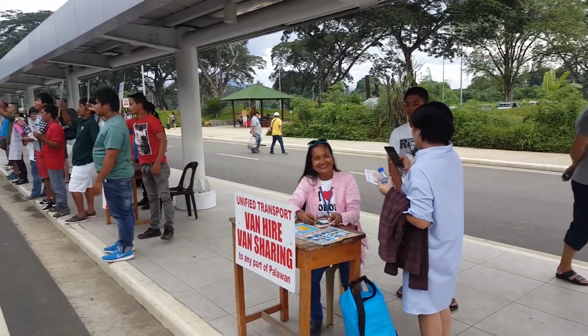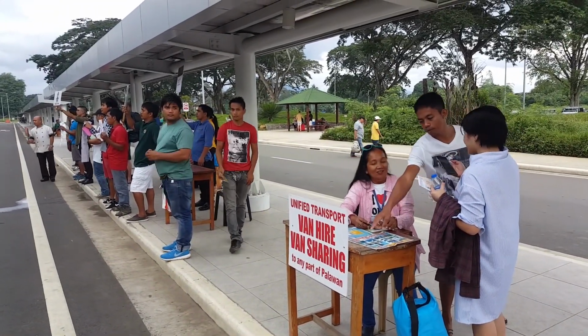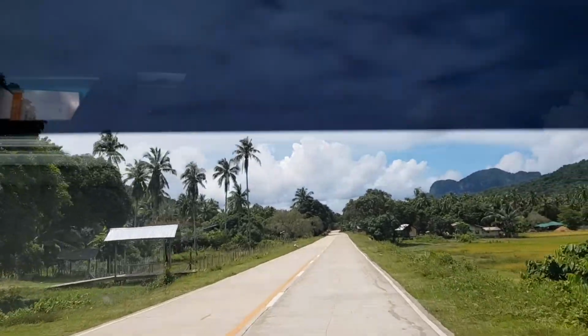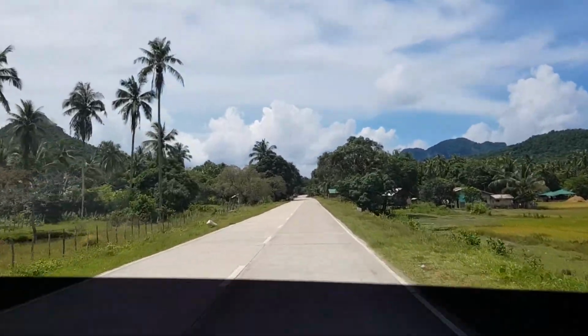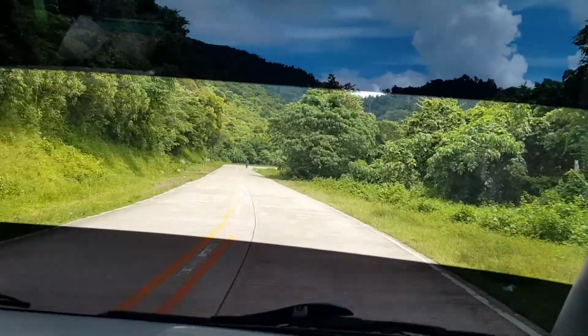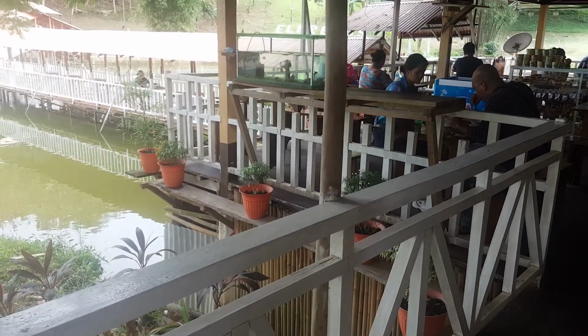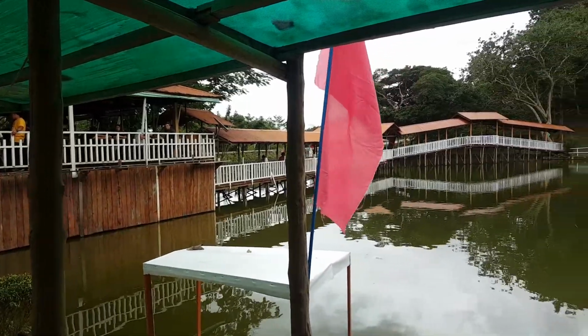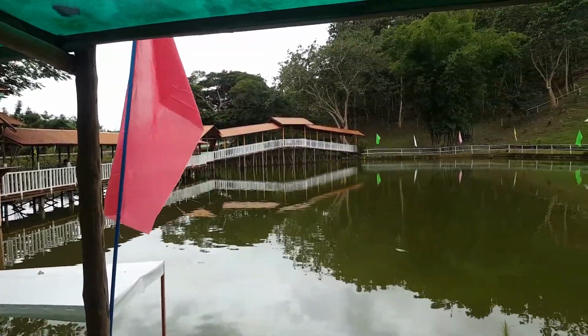Later on, you won't have to worry about getting contacts for the tour, as there are lots of flyers you can pick up at the airport, and the van terminal to El Nido is just a tricycle or trike ride away from the airport. The only way to take a 5-hour van ride is to sleep. We only had one stop, at a resto with a small pond in it.